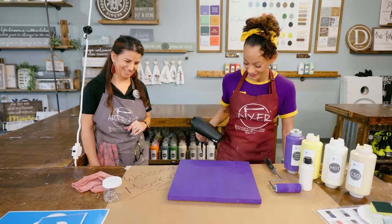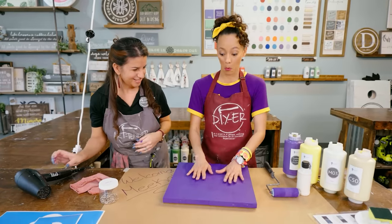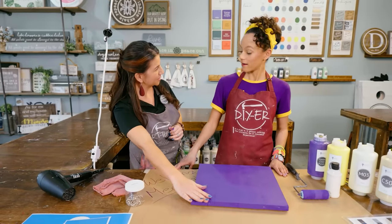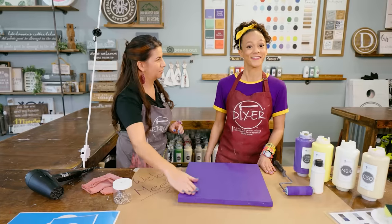Wow! Okay, now what? Oh, it is dry. Cool. So now what you want to do is sand it until it's smooth again so that we can put the stencil on. Okay. This time I'm going to give you a piece of sandpaper as well so you can sand over the top of it. Nice.